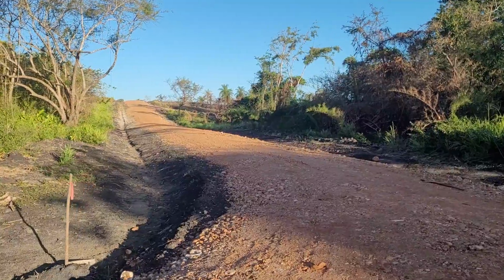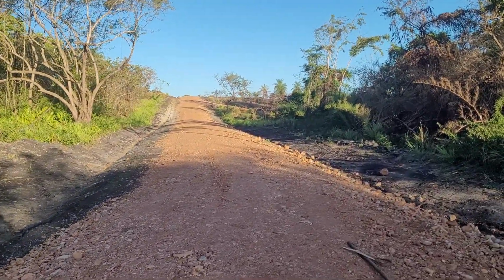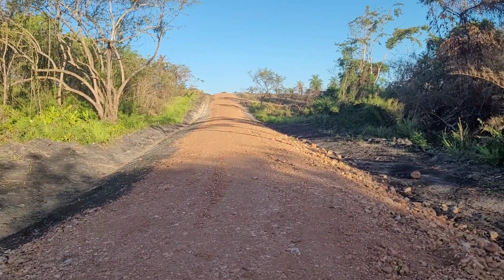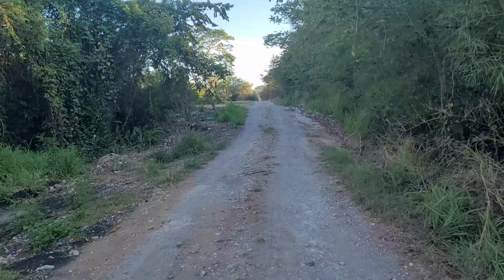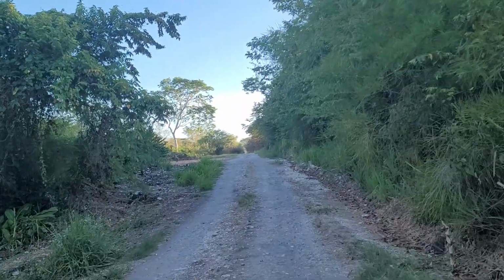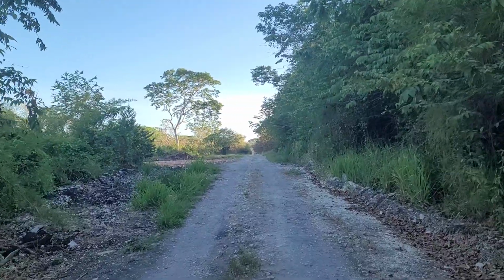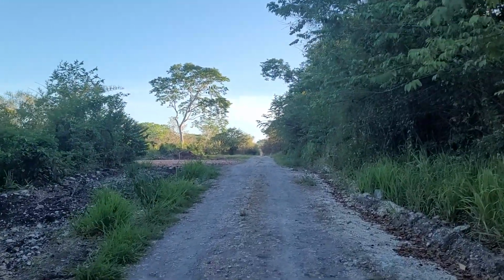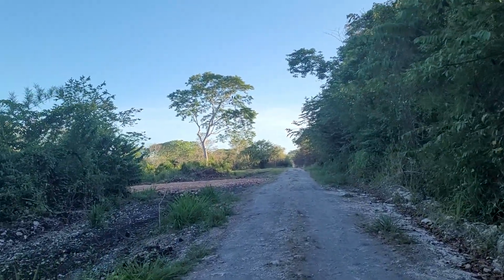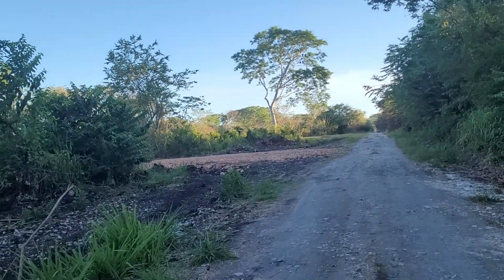Let me stress and emphasize that when roads are put in like this, it's more than likely installed by the owner of the project. I'm just gonna hike down a little bit more. I plan on taking a different route, a different direction, but I might take one of these more manicured roads as well. Seems like they have another section that's been manicured over here.